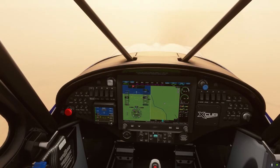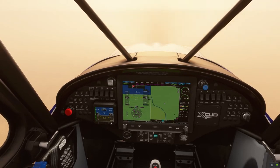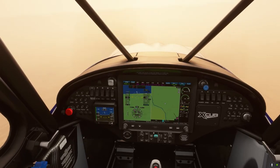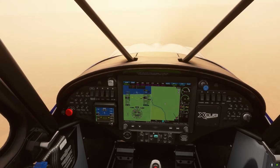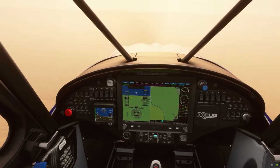And now the autopilot is off. We'll be hand flying the rest of this approach. I want to get a tactile feel just to see how the ailerons are performing. The sand can get lodged into the tracks and the different hinges of the plane. So having the autopilot off will really let you feel if there is any tension.